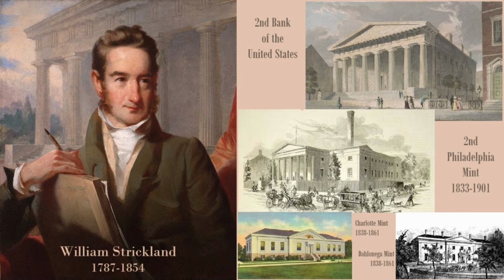William Strickland, one of the leading architects of his time, was commissioned to draft construction for the New Orleans facility. Strickland already had built an impressive resume as the designer of the Second Bank of the United States and the Second Philadelphia Mint and many other large structures. Additionally, he was appointed as the draftsman for the new Charlotte and Dahlonega mints.